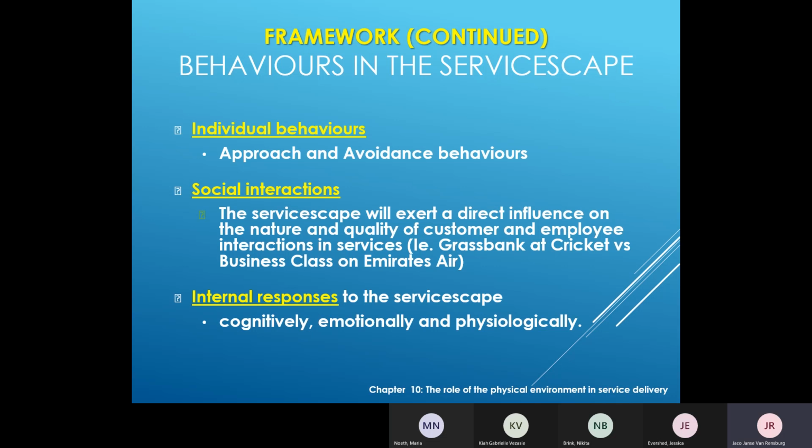Or it's so bad that you say, what's the penalty clause here? Because I'm not staying here, I'm leaving now. I'm not even staying for the rest of the weekend. What's your refund policy? So you have those extreme responses of customers to either be very positive, which is your approach, and your avoidance, obviously, exactly what it says. I'd much rather not. Please, how can I get out of this?